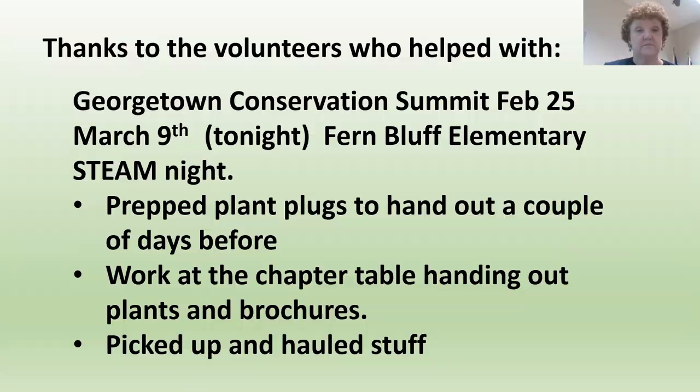I want to thank the volunteers who helped with the Georgetown Conservation Summit, February 25th in this room. We had about 136 people. We passed out bluebonnets and talked to people about drought-tolerant plants. And we handed out our new handout that Randy has gotten posted online of our recommended super drought-tolerant native plants. And then I did a program with pictures of those beautiful drought-tolerant native plants. And it was very good.